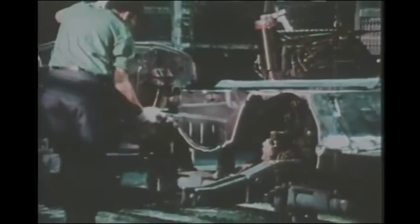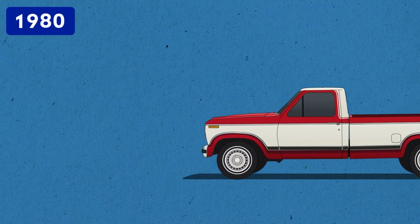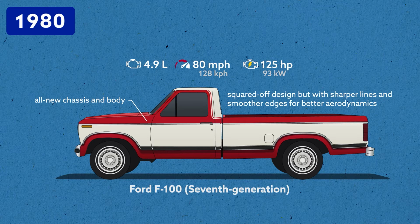Along with increasing capability and fuel economy, a central part of the development was to improve corrosion protection. While the previous generation phased in plastic fender liners in 1977, Ford further researched corrosion reduction, designing the cab and bed to reduce the amount of trapped road grime. The 7th generation received a completely new chassis and body, distinguished by flatter body panels and a squarer grille, earning the nickname Bullnose from enthusiasts.